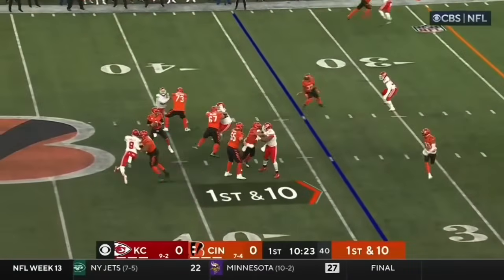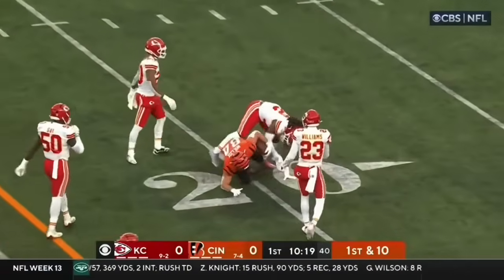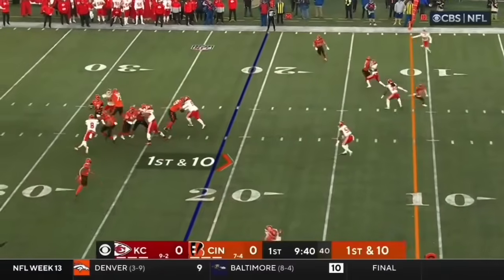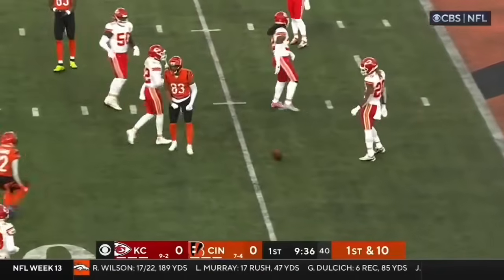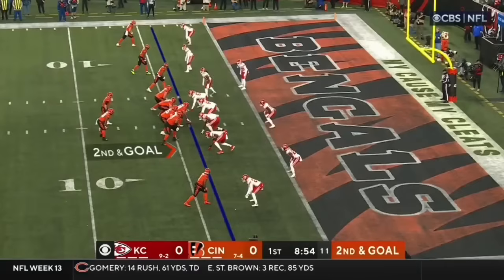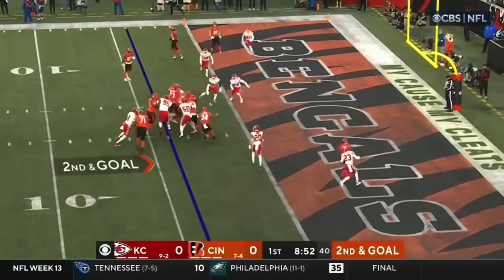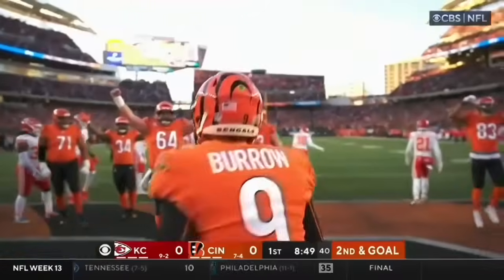Here's Burrow with time. Finds a target at the 20. Guard these guys. Younger, faster. First and 10 from the 21. At the 5, that is Boyd holding on. The Bengals can finish the deal. Second and goal from the 4. Quarterback draw. Burrow has just enough room to find the end zone. It's a touchdown.